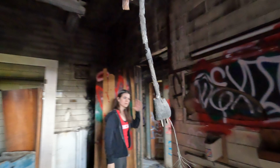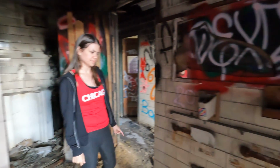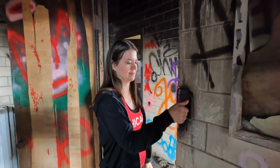Plug still attached. This maybe was a bathroom, I'm thinking. Oh yeah, there's urinals behind you. Yeah, and it has the hand soap dispensers. Hand dryer. Thank you for demonstrating. Turn the lights off before you go. Don't do it, well, I'll get electrocuted.